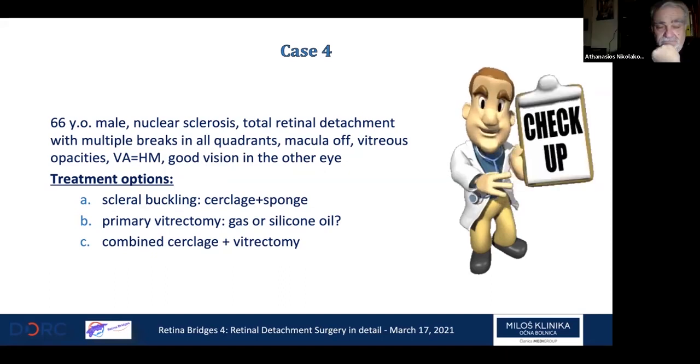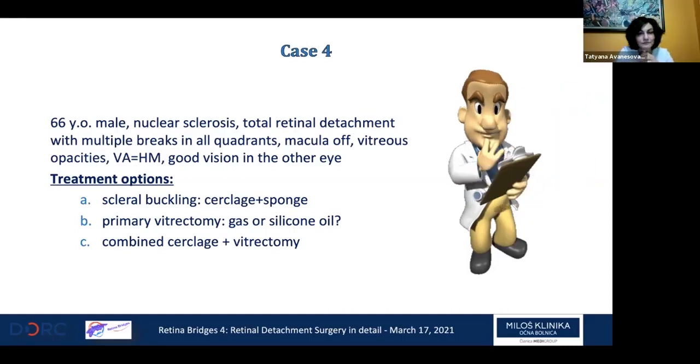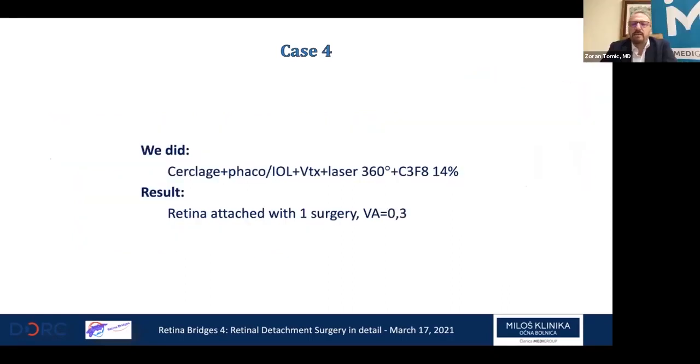Primary vitrectomy. B. Okay. Combined vitrectomy is not included, I thought of it, but it's not included. Okay, I did the combined encircling band vitrectomy with gas, and the retina was attached with one surgery. I think multiple tears are a good indication if the vision in the other eye is good, and the visual acuity was 0.3, despite that it was hand movement before the surgery.